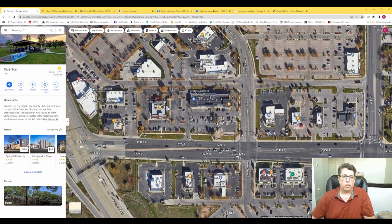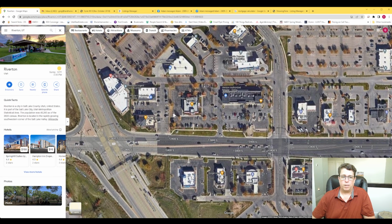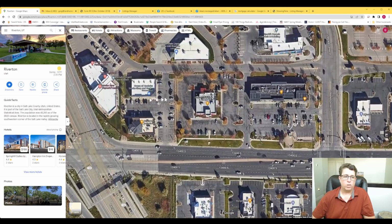They have Chili's right here, which the food is okay, but they had a horrible time during COVID, and they've just kind of gotten back into it. There's a Wingers here, which is actually good food. We've eaten there quite a few times. It was a surprise to us. There's some other little shops in here.